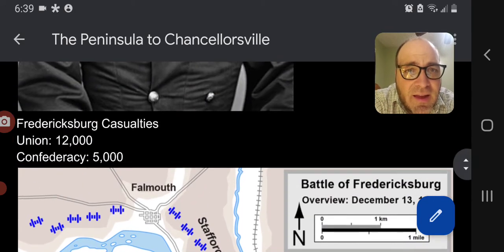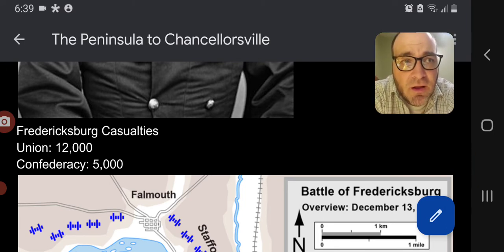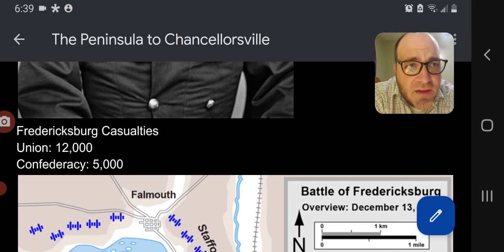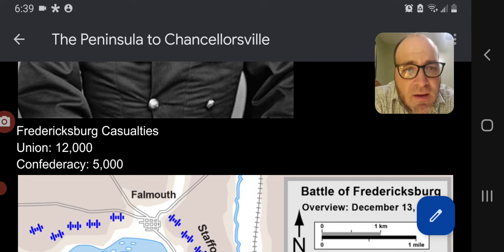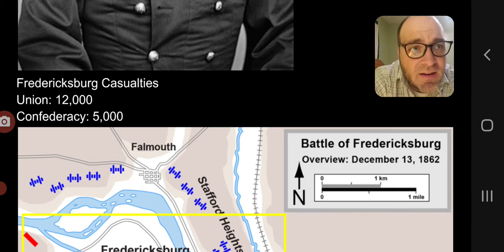And at the end of the day, the casualties are staggering. The Union lost 12,000 men. That's the same number they lost at Antietam. But instead of killing 10,000 men, they only caused 5,000 casualties to the Southern Army. They had to retreat over the bridge and back to Washington, and Burnside had created a lot of enemies.